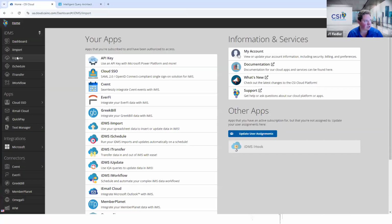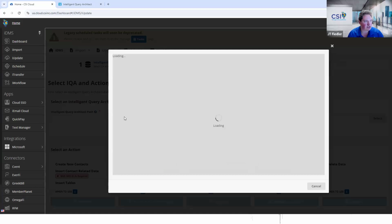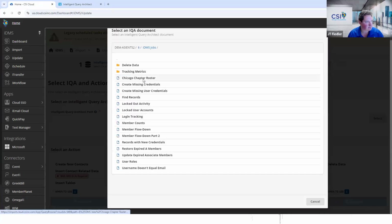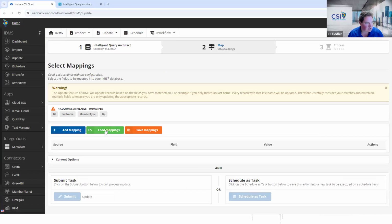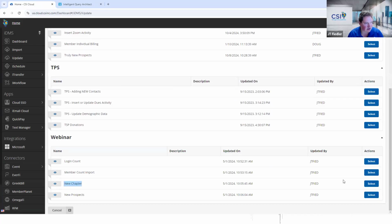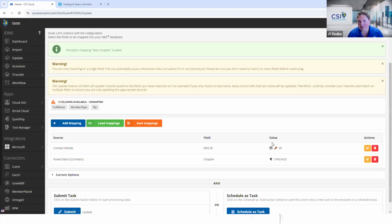We'll go ahead, we'll go into iUpdate because we're using an IQA query we have in iMIS, and we will simply go and select where that IQA lives. We'll then grab it, and all we're doing is just updating their chapter. So I once again have these mapped out already. So new chapter, when we select it, all it's doing is matching on the iMIS ID, and it's setting their chapter to that Chicago chapter.